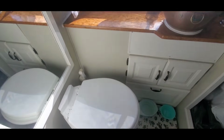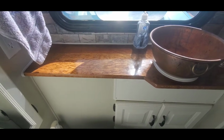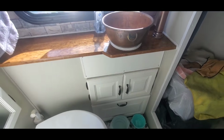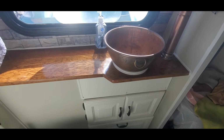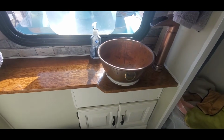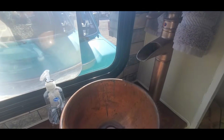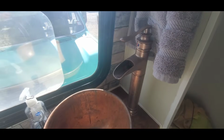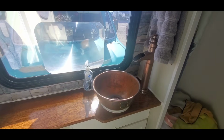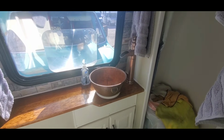Now the counter, did you say the counter is original or new? The cabinet below it is original. The countertop, I used the scrap wood from the bar to build that. Okay. And I love that copper bowl. Yes, I was inspired by somebody I saw on YouTube who had put a tin sink in it above the counter. I found that it's an antique copper bowl, and I drilled a hole in the bottom and made it work.